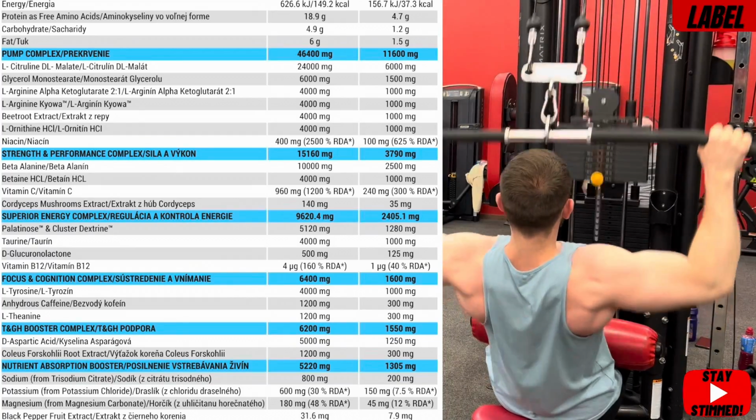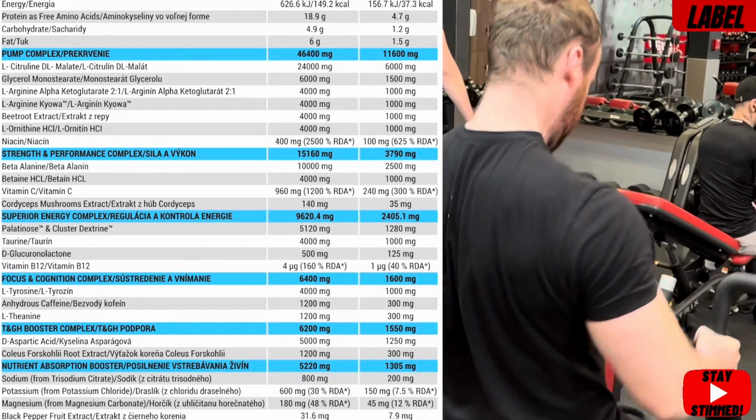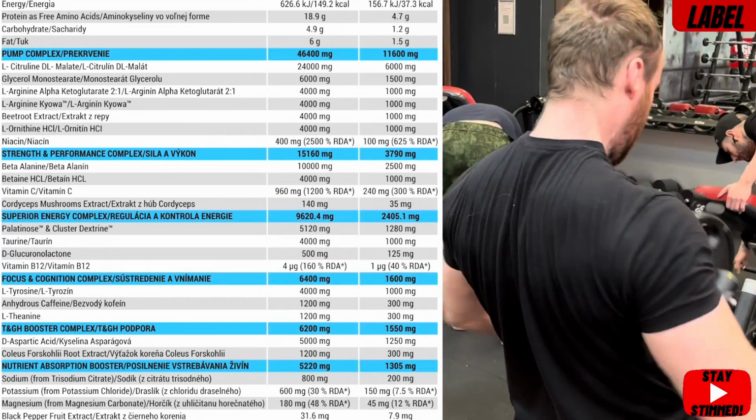Then we got cordyceps mushroom extract, only 35 milligrams. Very low dose. Obviously, it's normally part of Pico 2, which is in there at 2 grams, 2,000 milligrams, that being. So cordyceps at 35 milligrams, I just don't think so. But it's in there, it's supposed to be in there for nootropic ability. Yeah, I'm pretty sure we normally see it at a few hundred milligrams. Could be wrong though. I don't think so.